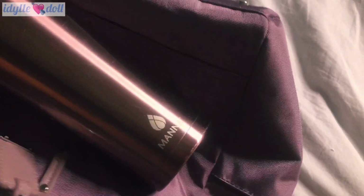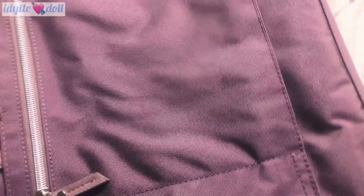Oh my god, I'm in love. Bye. My Mana cup is literally the same color as my new bag. How funny. Look, they match.